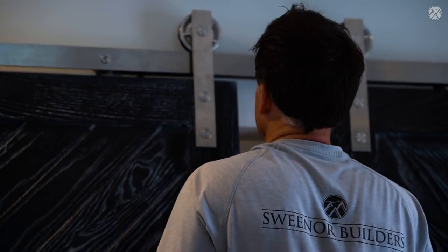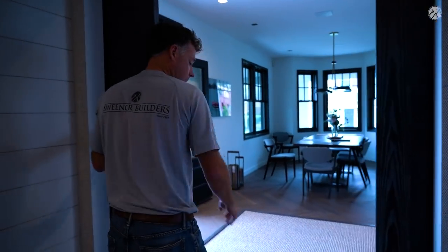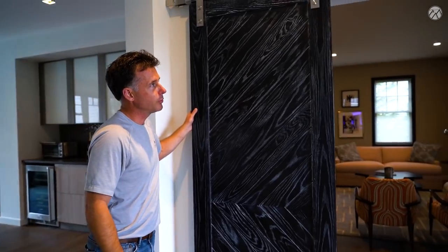This is pretty nice. What do you think? Looks good. The doors are up. They operate nicely. And they really look magnificent in this house. They are absolutely gorgeous doors. Beautiful.